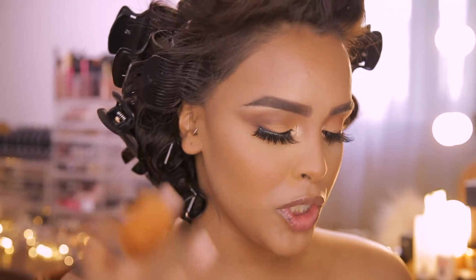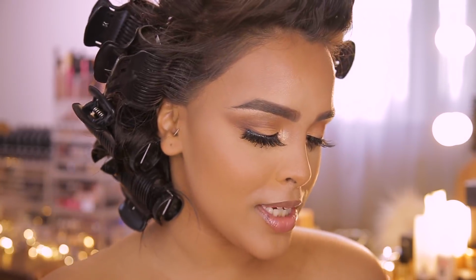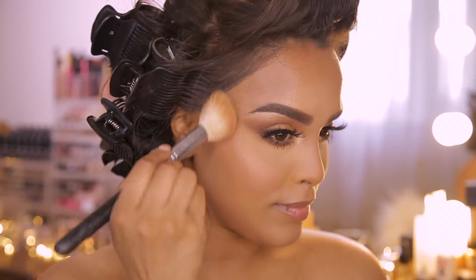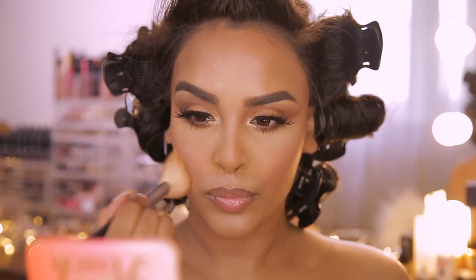Now moving on to my cheeks, I'm going to go for a peachy kind of toned blusher. I'm going to use a Too Faced Peppermint Peach. This smells so nice, this blusher. Oh my god, so nice. I'm going to apply some of this blusher to the apples on my cheeks and then just blend it up.